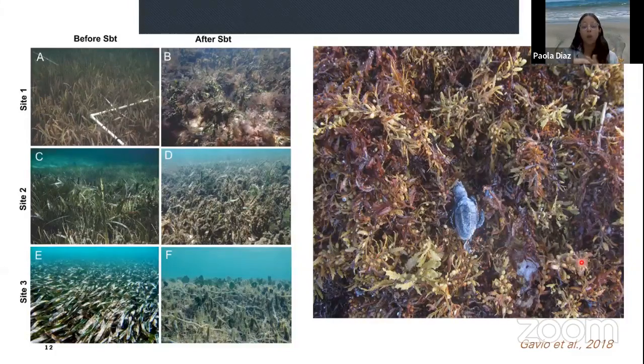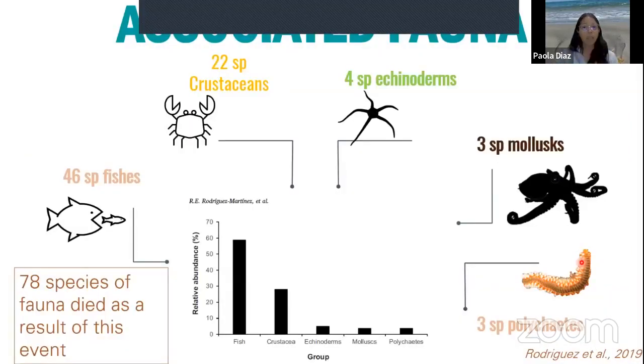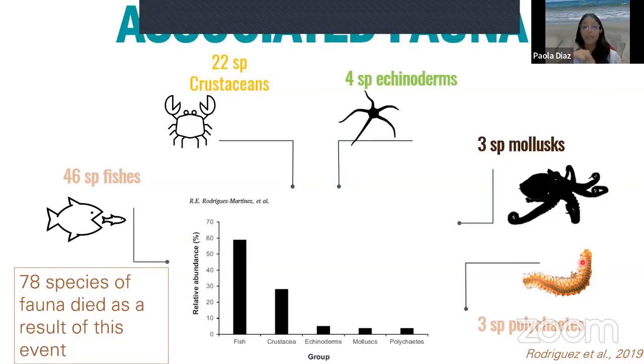So as you saw, the effect of this phenomenon is not only economic and social, it's also on our ecosystem and our environment. There is a lot of associated fauna, not only turtles and fishes, but also crustaceans, echinoderms, mollusks, and polychaetes that are affected by these mortalities and this phenomenon.